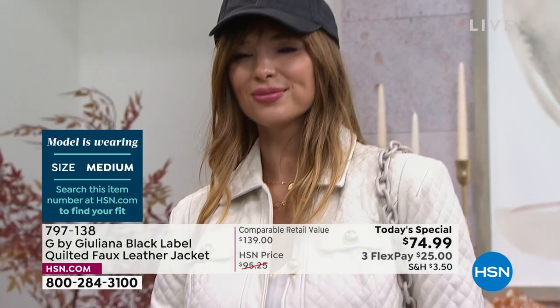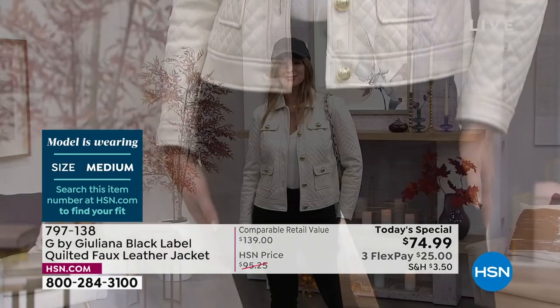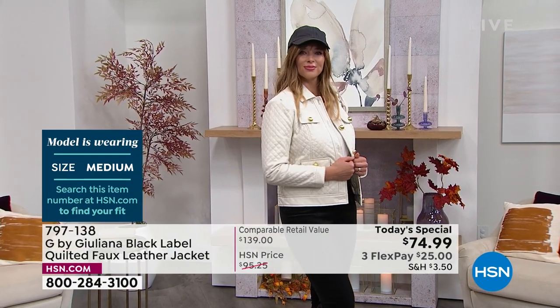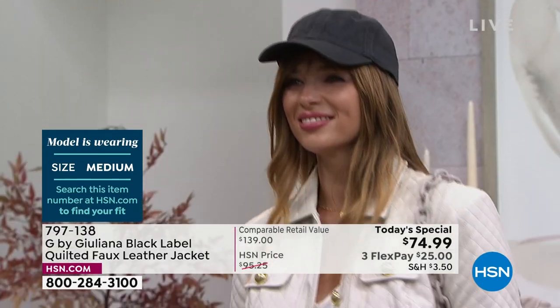Dagmara is wearing the medium. We'll talk about sizing, extra extra small through 3X. She's wearing it a little bit more dressed down than Annette. She's got just a basic little tee on, those corduroy leggings, and some little fun combat boots with a little newsboy hat on, which is so super cute.